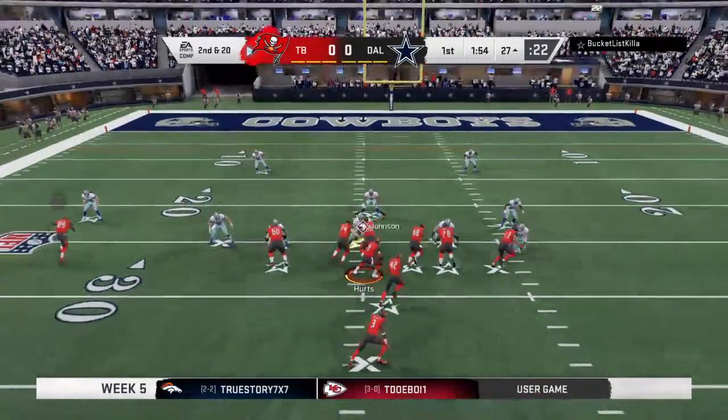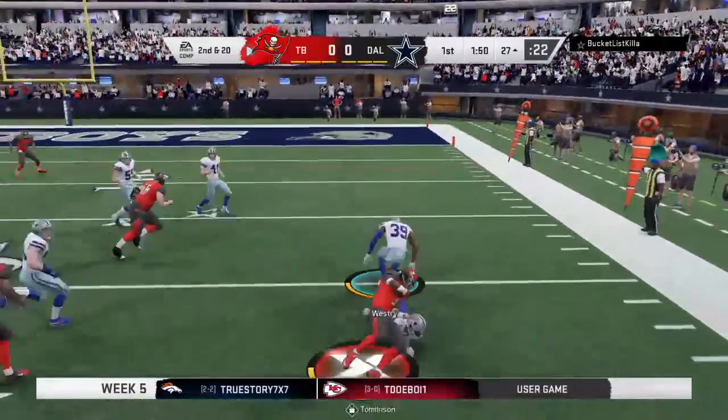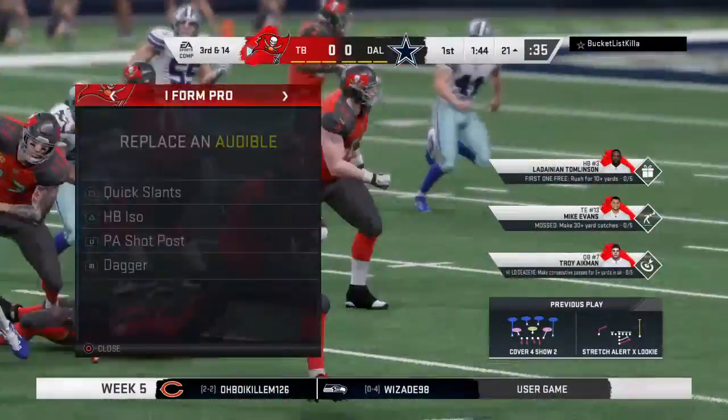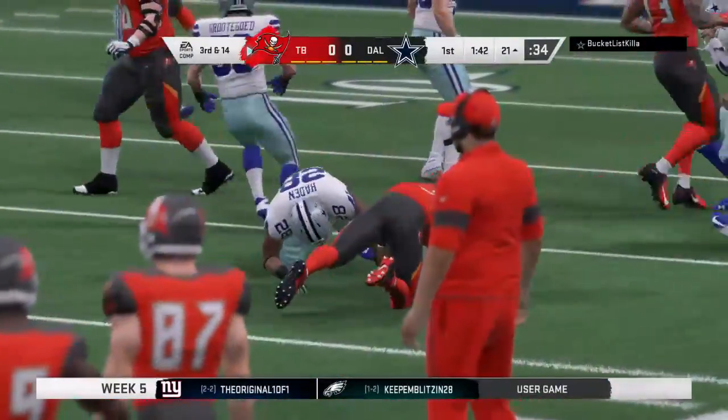It's 2nd and 20. Running right, this is Tomlinson. He's able to get 6. A nice pickup down to the 21. All right, Brandon, I know we're in the early going here, but those kind of runs, they're going to open up a world of opportunities for this offense going forward.